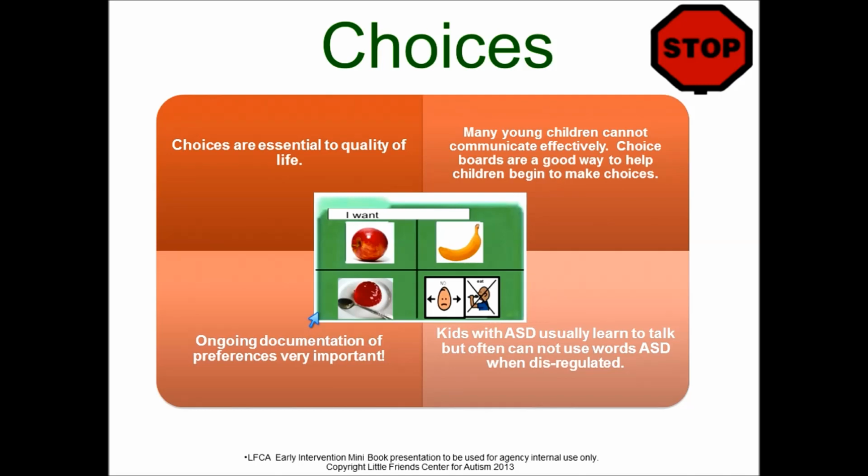Now you're going to see our I want strip on there. That's the third phase of PECS where we do I want apple. You're not going to need to use that right away. You may not use it at all. I don't really care if you use an I want strip right away. If you can give me that picture of that apple or that juice, that's great communication. So, this is a good way to start. You want to document the things that the child likes. You want to keep a list of those.